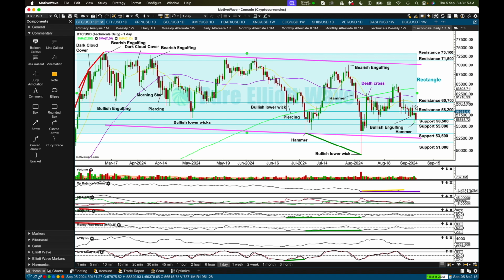If it closes green, then we might have a morning star candlestick pattern. If it closes red, then I think we may see support about 55,000 or maybe even 53,500, or at the lower pink trend line. So one of these areas may be tested if the current session closes with a strong red body.